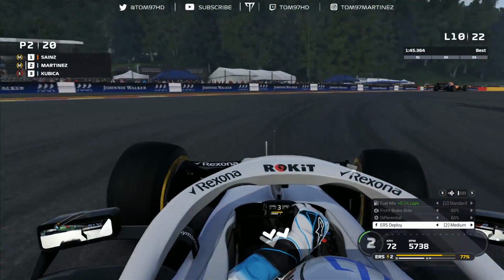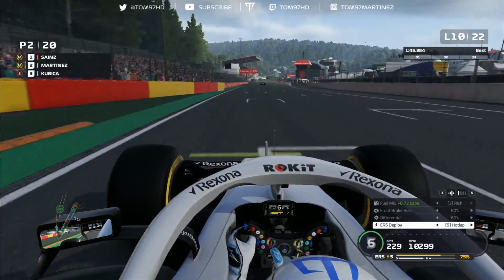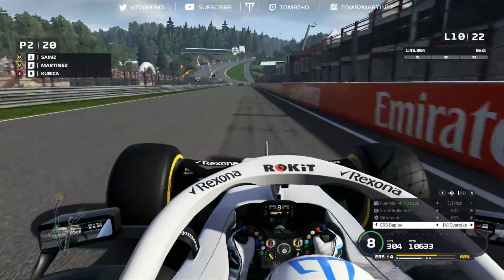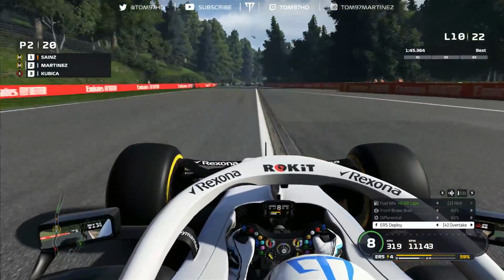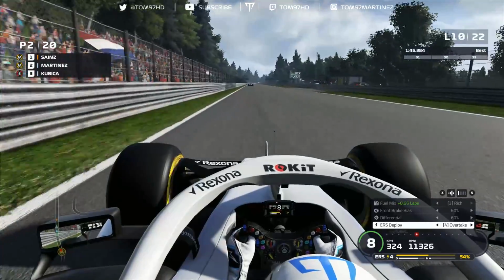As we start to pick up the pace now, still can't quite get within Sainz's DRS though, which is a little bit annoying. But Kubica's keeping the Mercedes behind, and I'm giving Kubica DRS here by keeping him within my range. So that's going to help, of course. Let's try and get Sainz this lap though. I need to get within DRS. I'm starting to run out of laps now, and performance on the tyre.